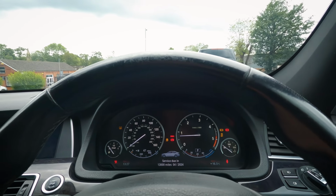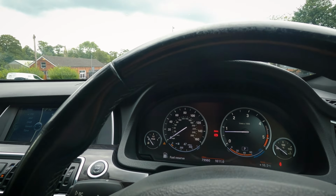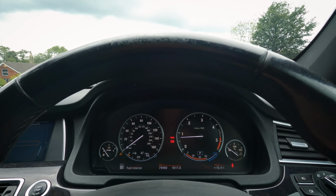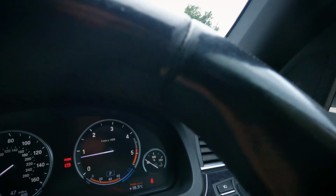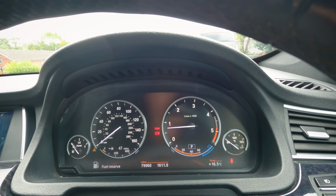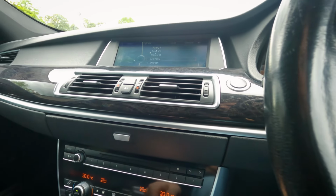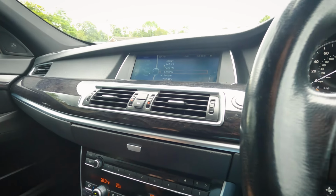You've got to watch with these that they're not sort of lumpy when they're idling. And this one, I'm still standing. Very appropriate song, that, isn't it? Right, 79,960 miles. Got low diesel. Set my aircon to 20 because it's quite a warm day.